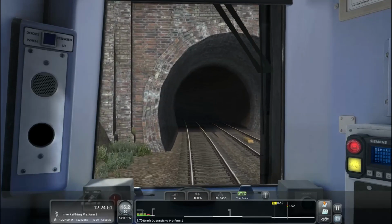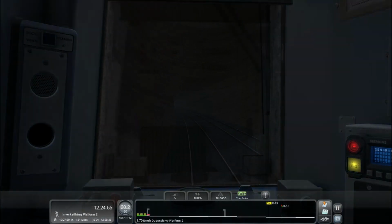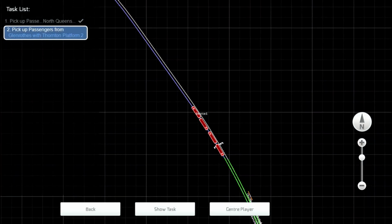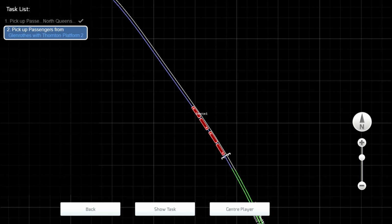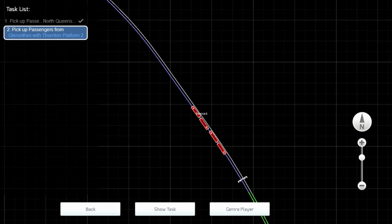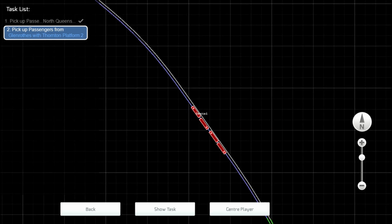Leaving the station, we enter the tunnel of North Queensferry. The tunnel is 460 yards long and was originally a cutting when the line was opened. It was given a tunnel roof in the 1980s due to opposition from the local landowner at the time.